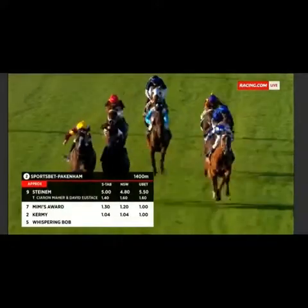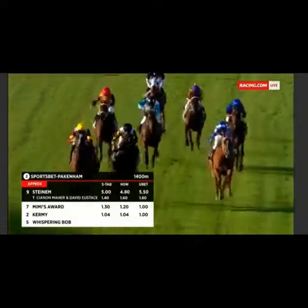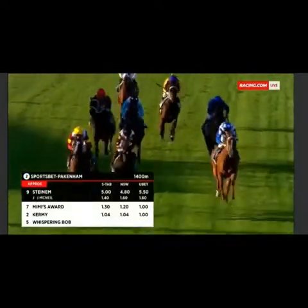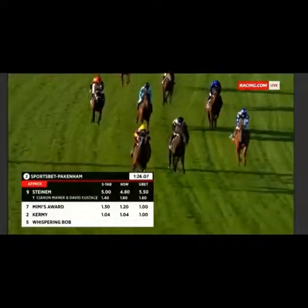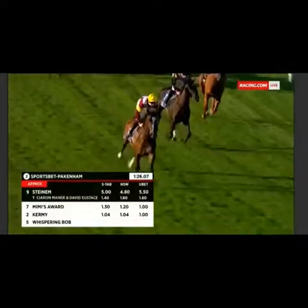9725 numbers, 9725, 3/4 by 1 1/4, and they've run a time of 1:26.07, and that's about 3.5 seconds outside Grande Rosso's record set here a number of years ago now.